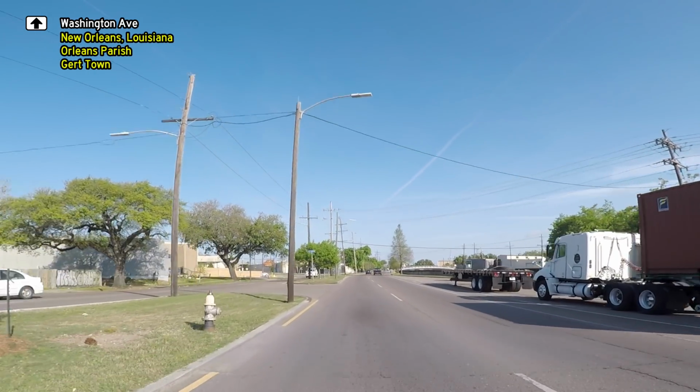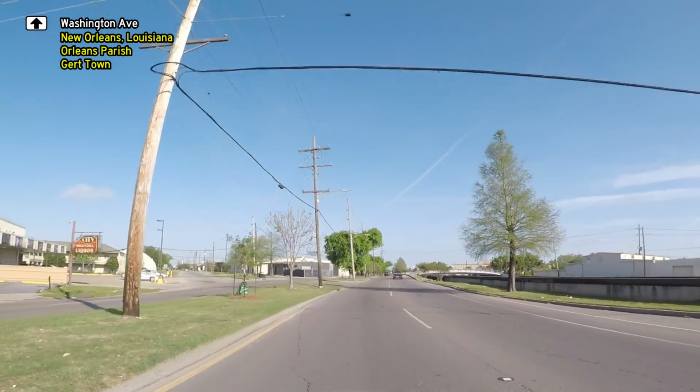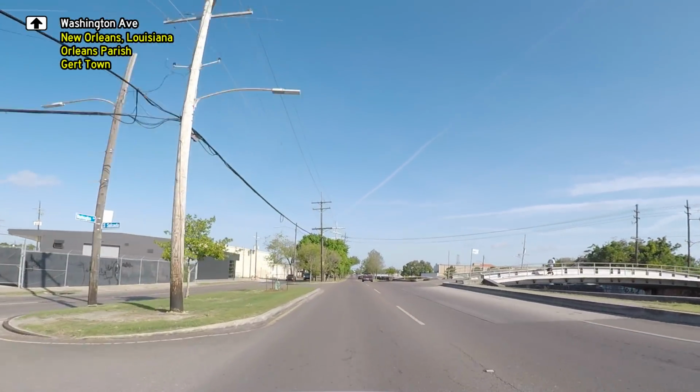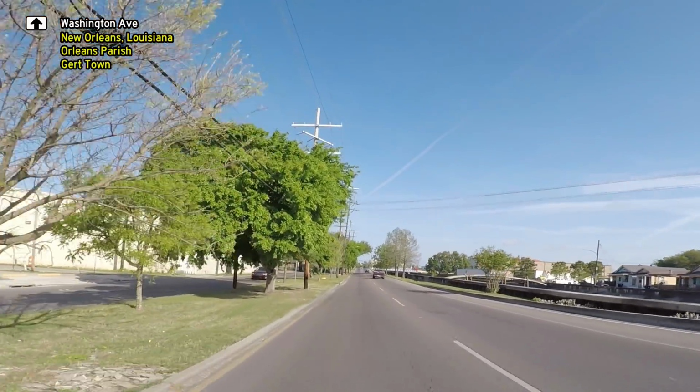We're now in the Gert Town neighborhood, and we're driving alongside the Washington Avenue Canal, which you may be able to catch a glimpse of a little further ahead. The canal is wide with a concrete bed and banks, and resembles a smaller version of the Los Angeles River, with very little water flowing through it when it's not raining.